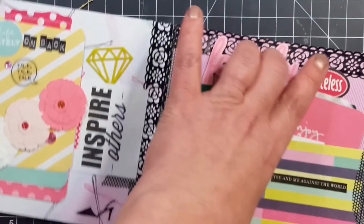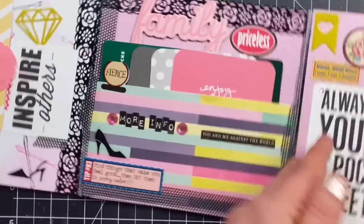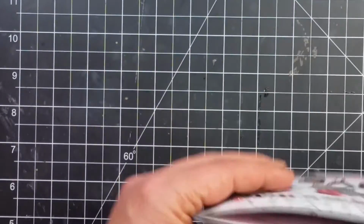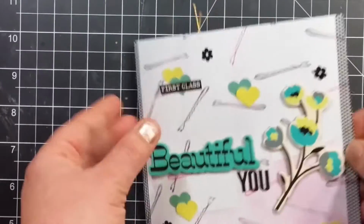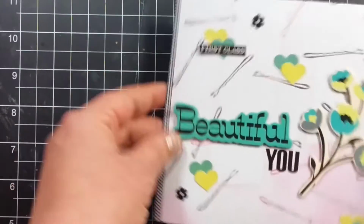There's some goodies back there and a note. Some goodies and some goodies and some goodies. So I did a couple goodies and a couple notes, and that is it. This probably took me, I don't know, because I put this on here, I don't think I'm going to put a belly band or anything. It's just going to have to be fat.